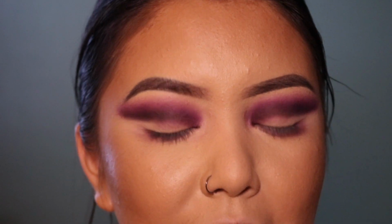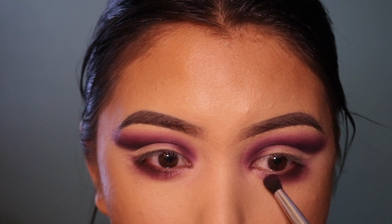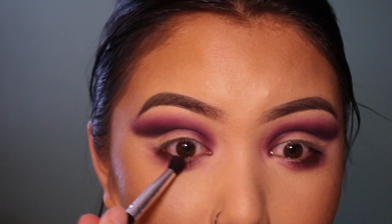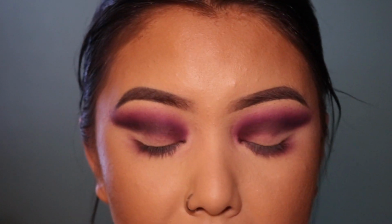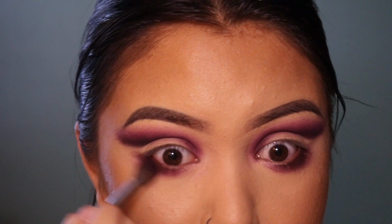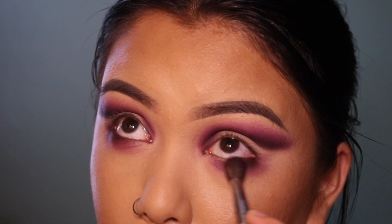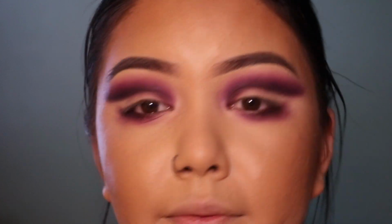It looks black. Cool. I look crazy. That's supposed to be brown, but it looks black. I guess the brown and the black will look very similar. So I might just have to do a brown liner, which I have, which is good.